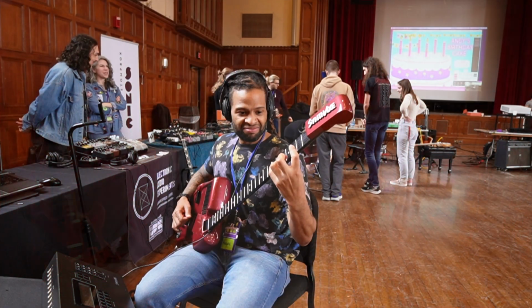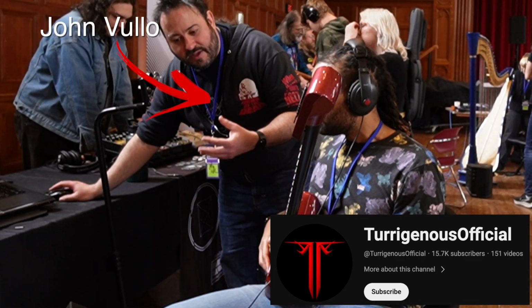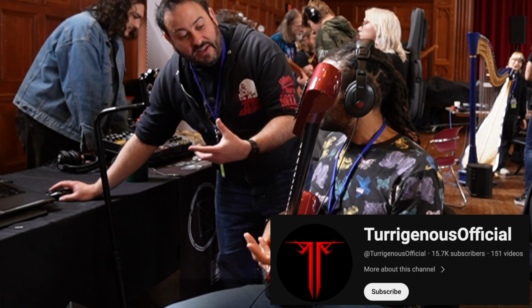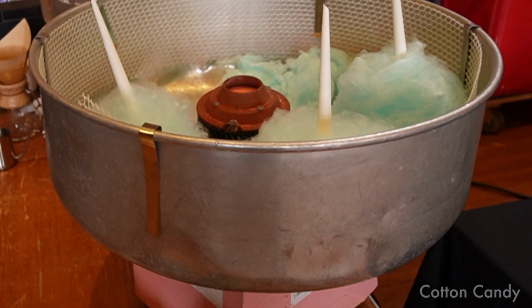As a funky guitar fan myself, my personal highlight was finally trying a Synth-X, and that's thanks to John, who is a great musician and also one of YouTube's Allan Holdsworth experts. And in addition to the harp and a Synth-X, there was also a cotton candy machine.